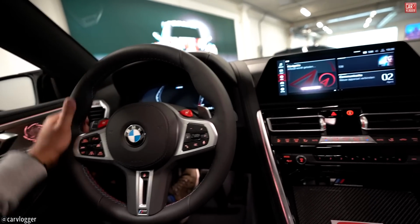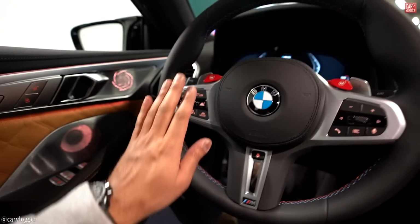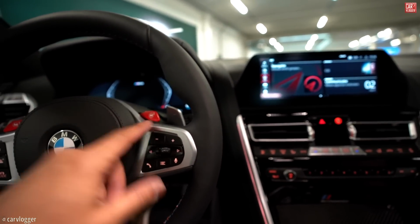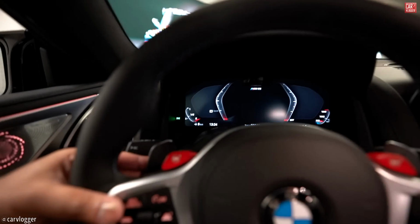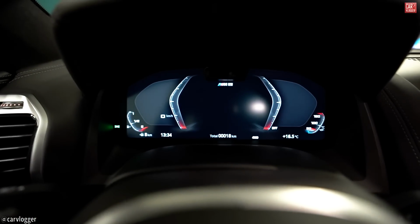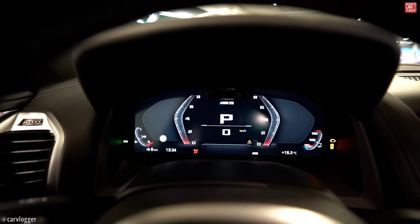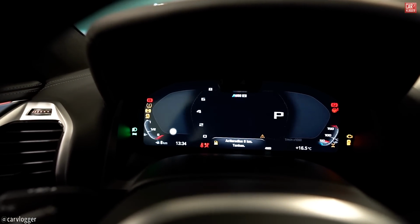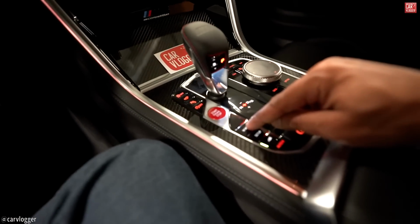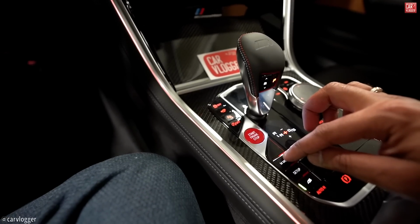Steering wheel, latest BMW M steering wheel with the heat function on the front, control for driving assistance, multimedia, and the M1 and M2 buttons for your personal settings. Shift down, shift up, and there you have the digital display M mode. Here you go, currently on M mode. This is regular mode and this is M mode, and you can enable M mode by pressing here on the center console, the lower center console, the M mode button.